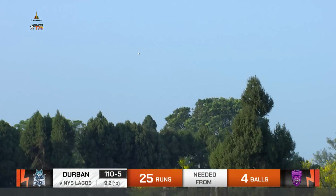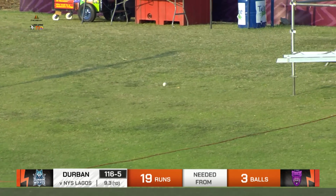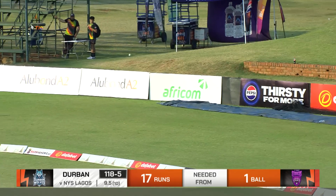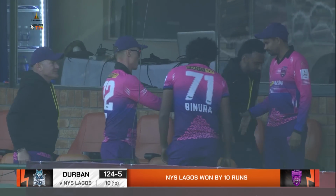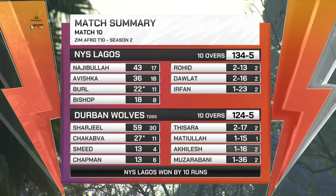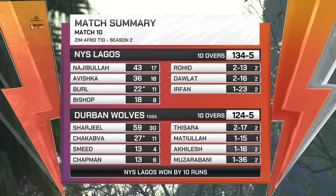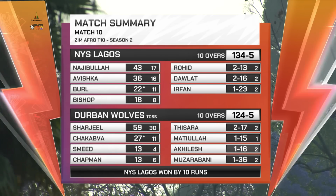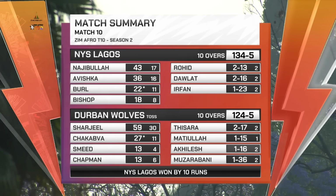That is monstrous from Chakava. Too little, too late. From Chakava, he's shown that he can clear those boundaries, but he hasn't done it early enough in the innings. And those men, NYS Lagos, leapfrog to the top of the table. So 134 for 5, batting first, NYS Lagos. 43, the top score from Najibullah. Avishka Fernando carrying on from his good form, 36 in 16. A couple of wickets each for Rohit and Daulat. And the Durban Wolves in pursuit. Shahjeel, the only standout performer, with his 59 at the top of the order. They're all out for 124. So NYS Lagos win another by 10 runs.